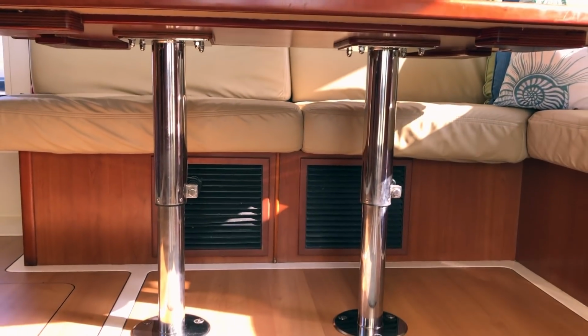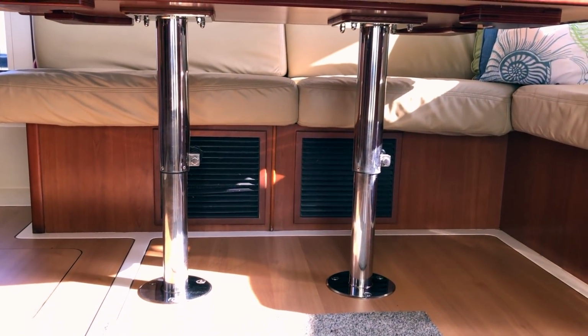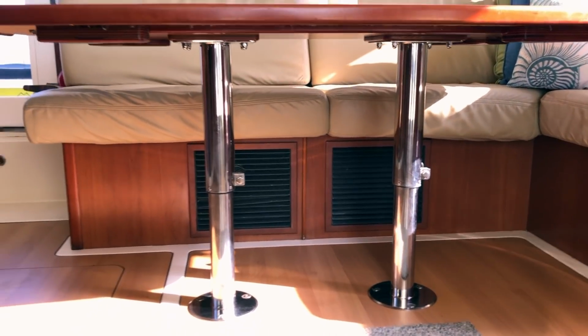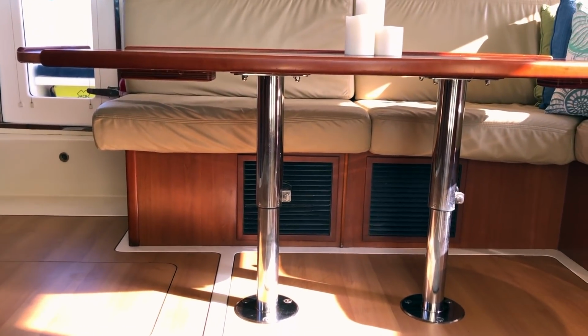So the vents underneath on the wall there lead to the air conditioners, and so it's quite easy to get into the air conditioners and do your annual servicing for them.